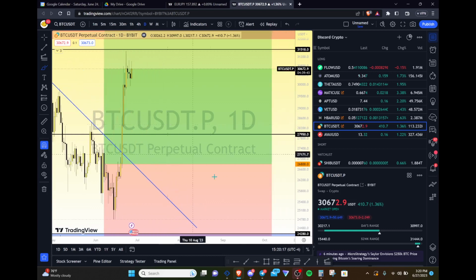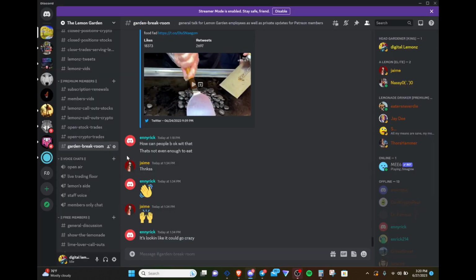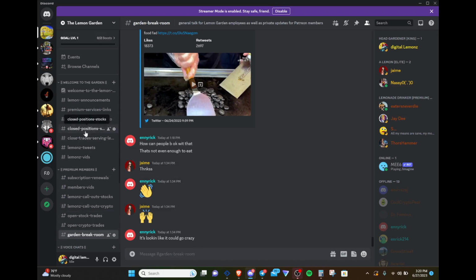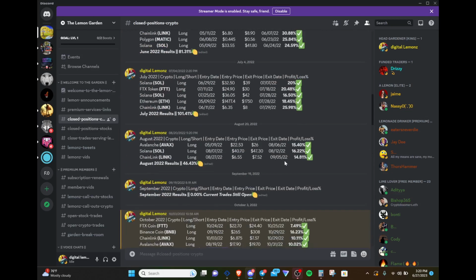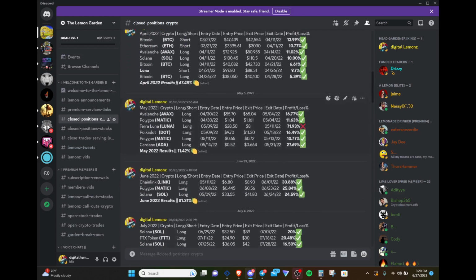We actually recently had a loss, not too long ago, but we had gone for a very long time with no losses. So we had a loss this month on TON coin, lost just under 3%. We also had a break-even trade on Algorand, but most of the month has been extremely positive. This was our first break-even trade ever since the service started, and this was also our first loss since all the way back in 2022 on Luna, right?